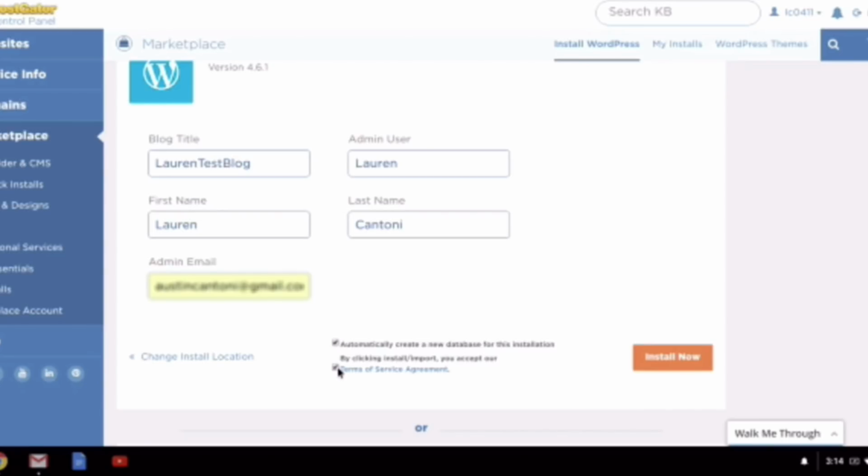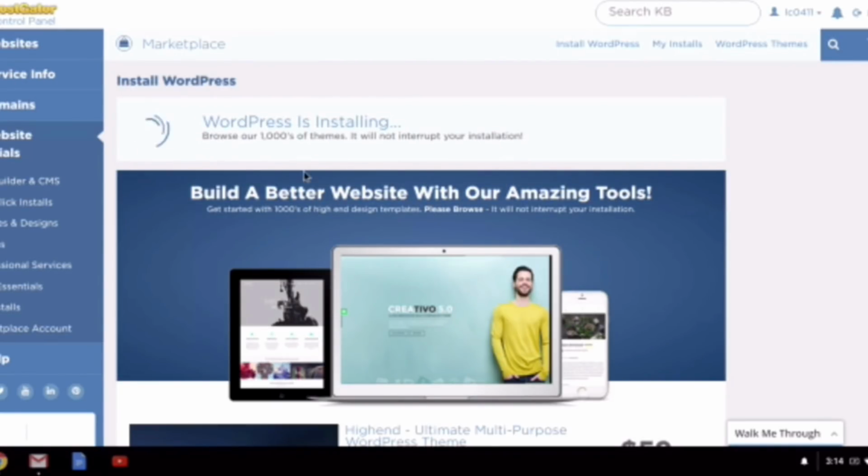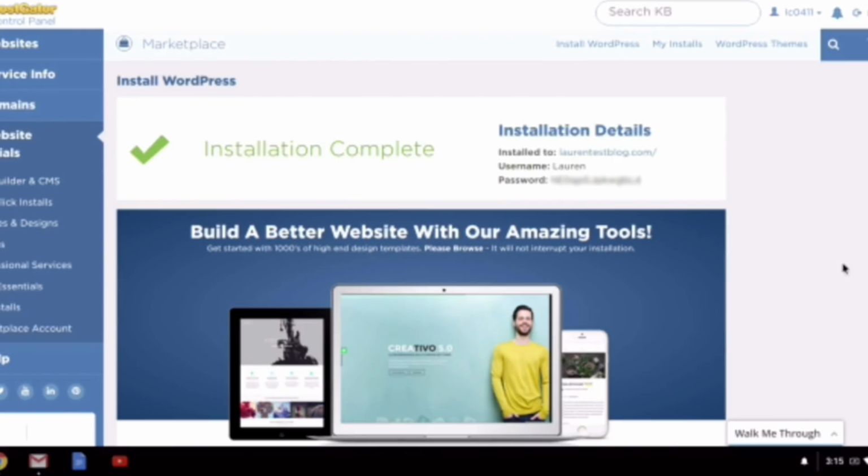So put in the blog title, we'll put in the admin user, first and last name, and then our email address. And then you can just hit Install Now, and we can get WordPress installed. All right, so now it is installing, so just hang tight. And then once it is complete, you will see this little installation complete or some variation of it. Again, this is one of those things that they occasionally are changing, so if it looks a little bit different, don't worry.